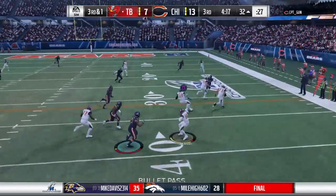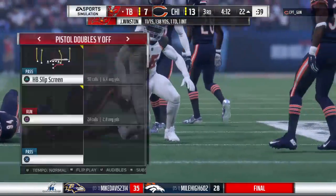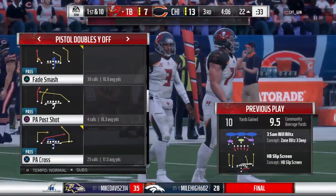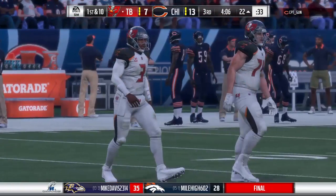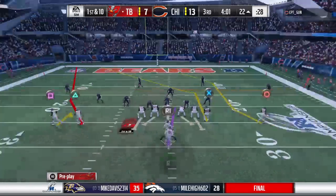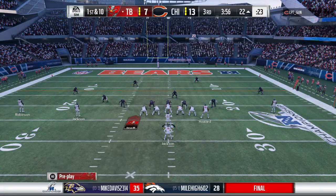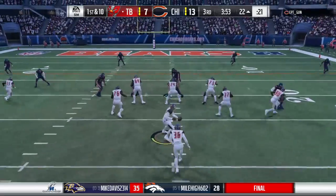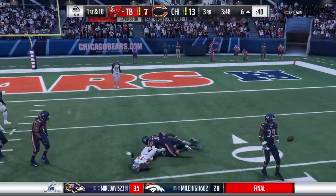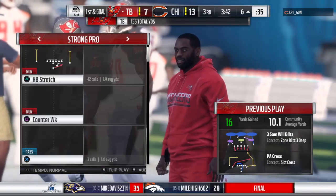On 3rd and 1, here's Winston. They'll try and set up the screen. It's complete. And he's going to get the first down here as he's taken down at the 22. We'll give him 10 yards on that one, and that'll earn him a fresh set of downs. Play fake here on first down. And he will be brought down at about the 6-yard line. Another nice gain, 16 yards there, and a first down again.